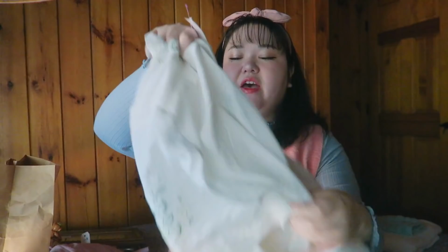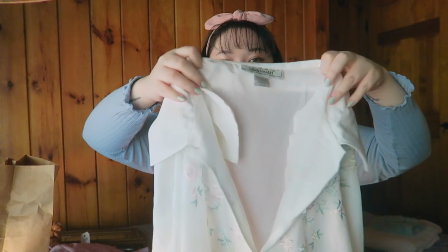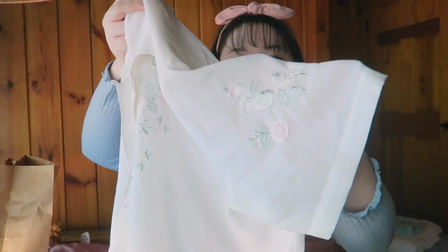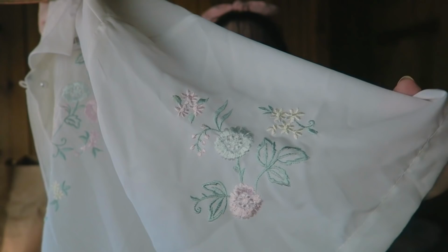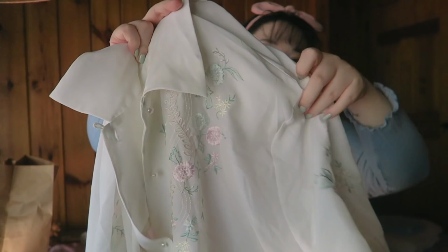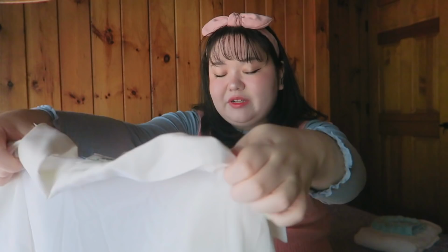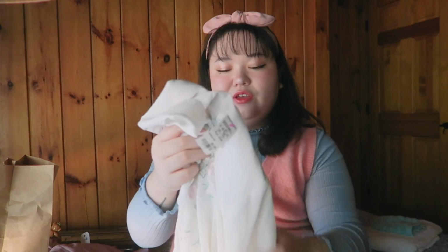Then from Goodwill, I picked up this shirt, which is very grandma style. Kaylee even came up to me, she's like, I'm pretty sure my grandma owns that shirt. But I think I love the embroidery. It's got this really pretty pastel embroidery. I don't even know if it's gonna show up on camera. Yeah, there you go. It's got this really pretty pastel embroidery all along it, and pearl buttons, which I love a pearl button. So I'm gonna take out the shoulder pads for sure and do some cleaning of it. But I think it'll be a really good summer cover up kind of top. And yeah, I just really like it.